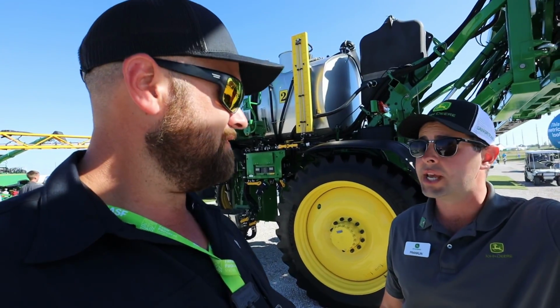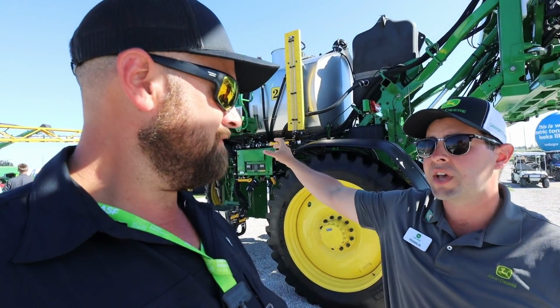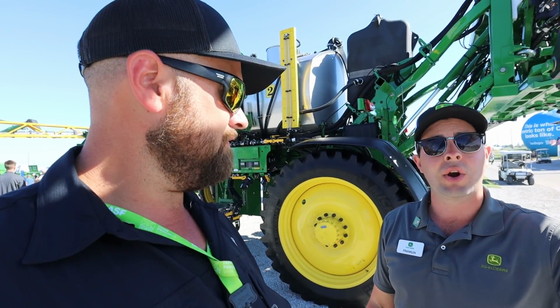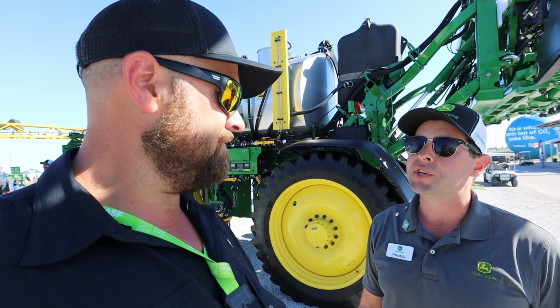Absolutely. So yes, it is pressure, PSI that you set there in the cab. There's not going to be any pulsing, but you can operate this sprayer in See and Spray mode at speeds of up to 12 miles an hour.